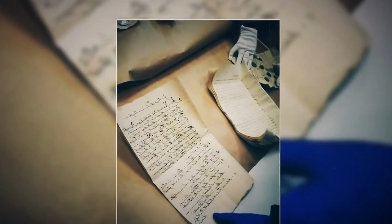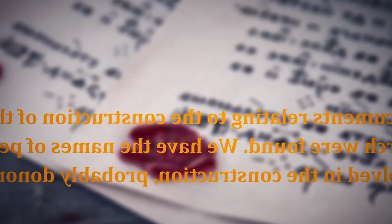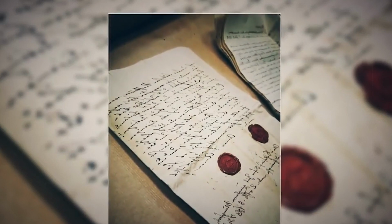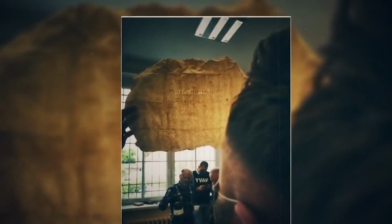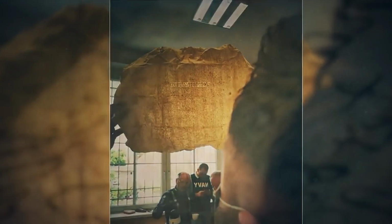Regarding the contents, Pilarewicz's deputy explained why the paper was in there. Małgorzata Wolczyk said, "Documents relating to the construction of the church were found. We have the names of people involved in the construction, probably donors." One such letter was written by two ladies confirming that they partly financed the build. But as the experts looked at the papers, they came to a realization: the text wasn't penned in Polish.